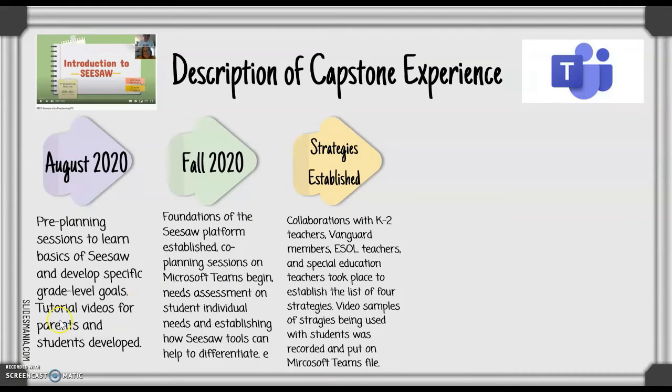The 4 strategies included the use of audio recordings by students answering questions, the use of video recordings by students to explain papers, projects, and other assignments, the use of audio recordings from teachers for directions to assignments or questions within activities, and the use of video and audio recordings from teachers for authentic feedback to demonstrate visually to students.